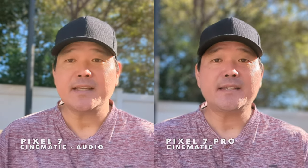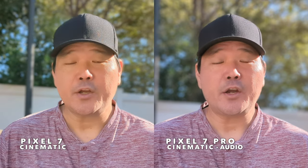With all that being said, I'm going to show you a bunch of photos and videos so you can decide for yourself if spending that extra $300 on the Pro is going to be worth it for you, if you're going to use all those features or not, or if the standard 7 is worth saving some money for as far as camera performance for how you tend to use your phone.